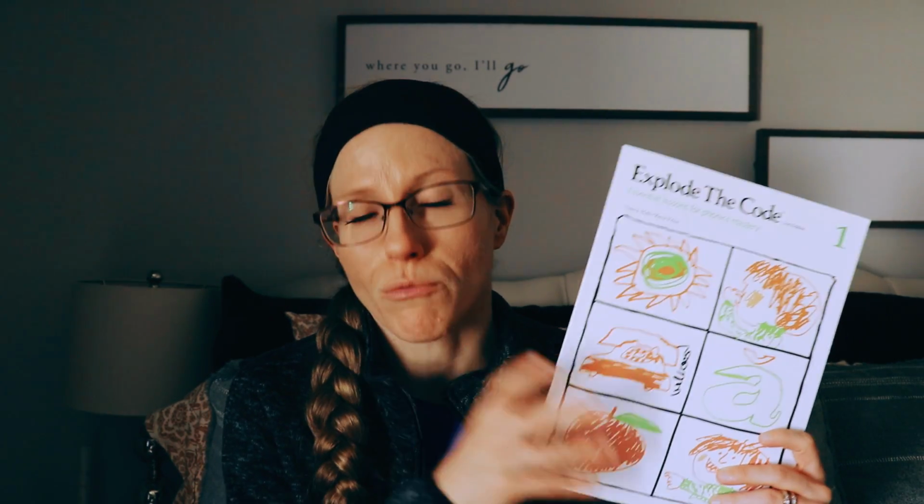I will do a flip through of Explode the Code, and I will probably also compare it to the 3-part beginning series of the ABC, Get Ready, Get Set, and Go for the Code, because I know when I first got into this, I was so like, which one do I do? I'm glad we started with that 3-part series before jumping into this, but I think he'll be ready for this. This will give us just a little bit extra phonetic help. It has about 8 to 9 pages for a lesson, and it has, let's see, 11 lessons.